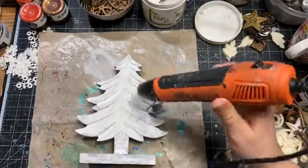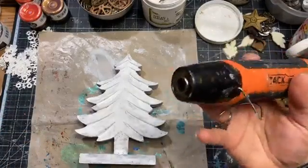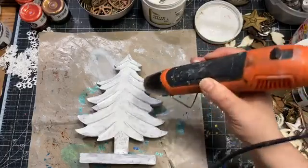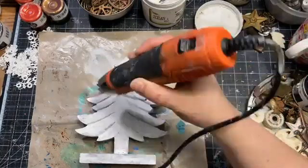Hello to Georgia. Hello to Australia. What time is it there? I think it's early morning.